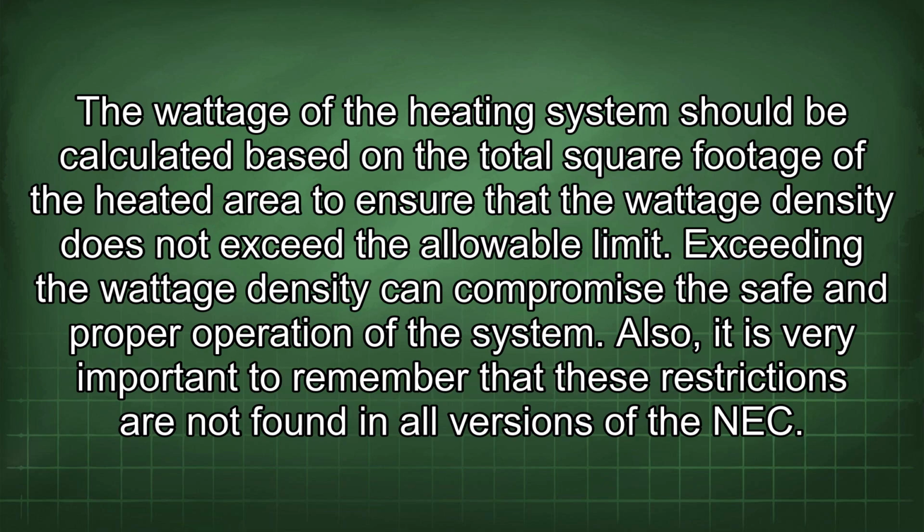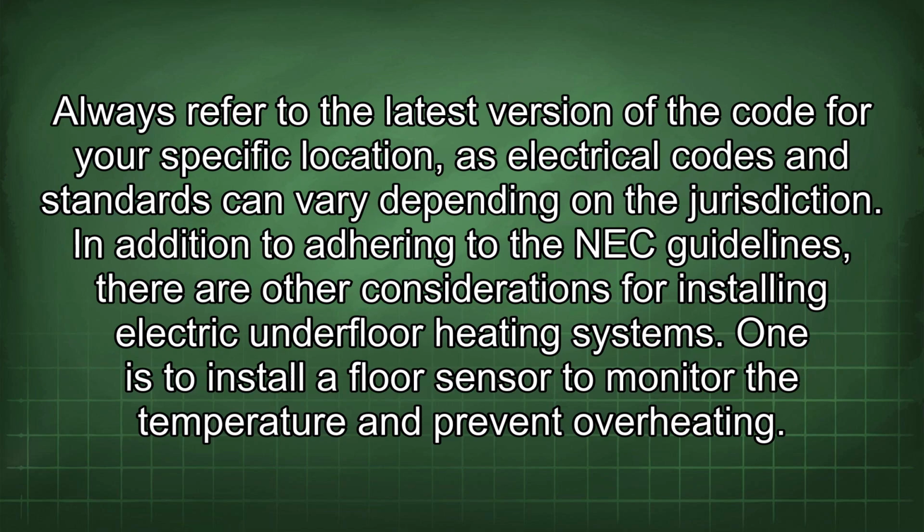Also, it is very important to remember that these restrictions are not found in all versions of the NEC. Always refer to the latest version of the code for your specific location, as electrical codes and standards can vary depending on the jurisdiction. In addition to adhering to the NEC guidelines, there are other considerations for installing electric underfloor heating systems.